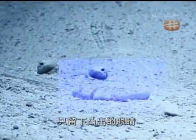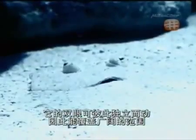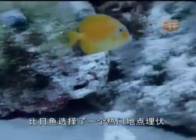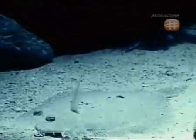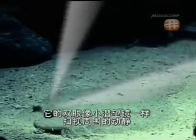Only the eyes protrude, keeping watch. The eyes move independently, so they can cover a wide area and allow the flounder to remain undetected. The flounder's chosen a hotspot where reef fish flit between the coral, looking for things to eat. Like little periscopes, its eyes scan the vicinity for activity.